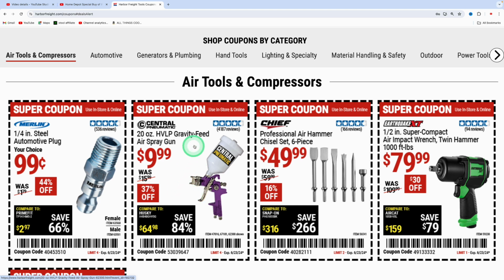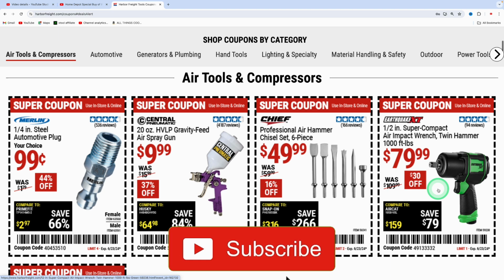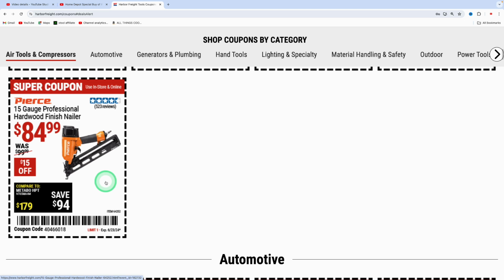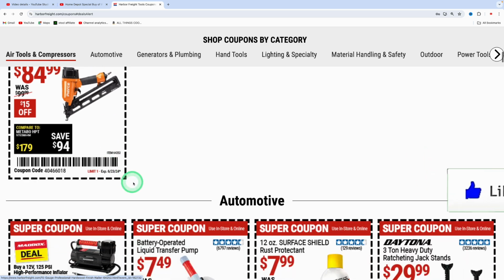I've said this in many videos. I painted my whole car with this base coat and clear coat with a couple of these guns, and it came out pretty good. Next up over here, we got the Earthquake half-inch super compact twin hammer, 1,000 foot-pounds, only $80 for that. And then we got the Pittsburgh 15 gauge hardwood finish nailer coming in at $85.